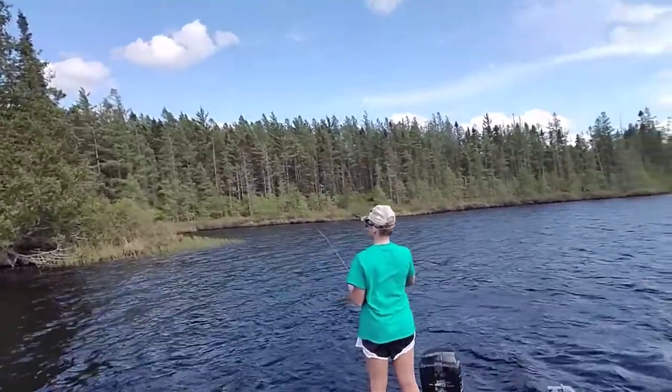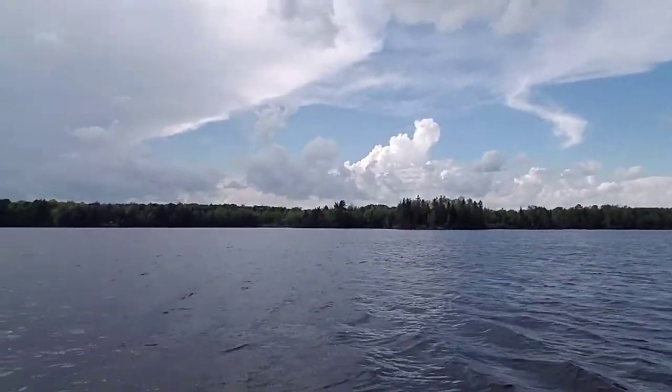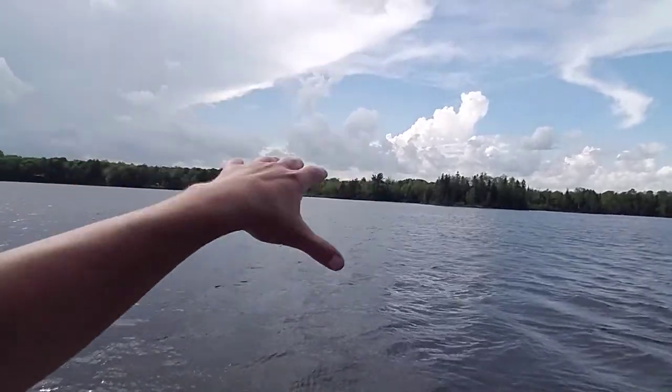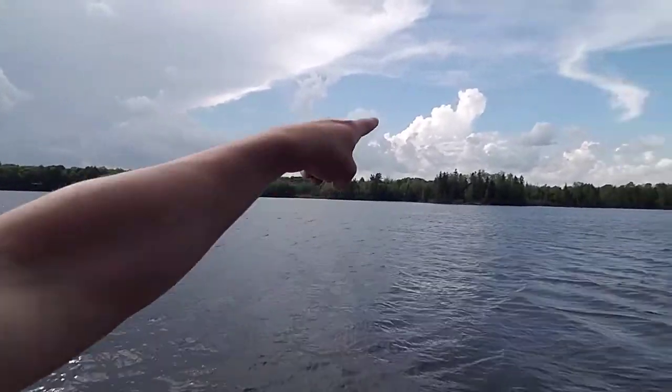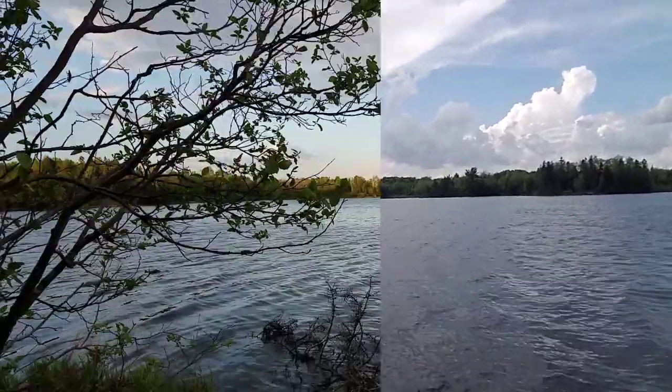And if this doesn't turn out for us, then we're going to head over to here, and there is a grass patch that extends off of a point from the campground there. So we'll give that a shot.